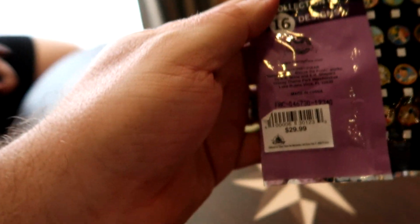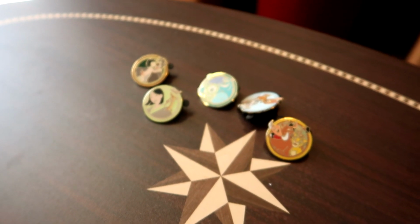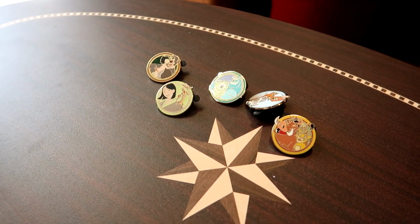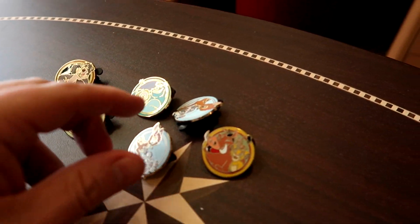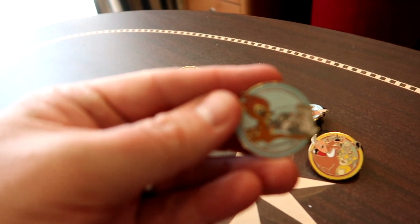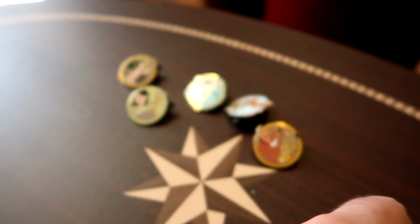Yeah, they're nice. So out of a pack of 5, there is 1 that fits my collection. I mean, they are like $30 for the pack, but like you said, there's 5 pins in a pack. That's pretty impressive. Uh-oh, that sign means Joe's got duplicates. Bambi and Thumper. That's the only duplicate so far.